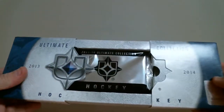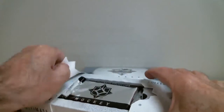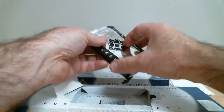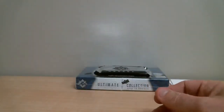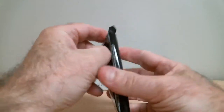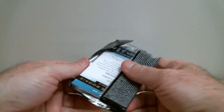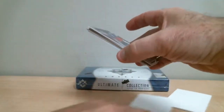Then you go like this. Cool. Rip a bit to damage it. And we got our pack. Just put it here. 1 empty box. Extra careful, like always. I just put it on my pad here.